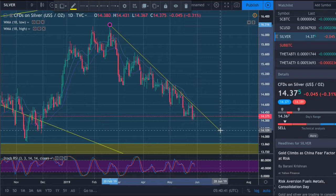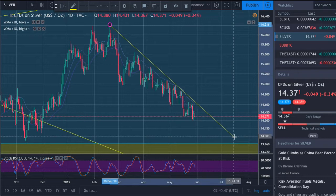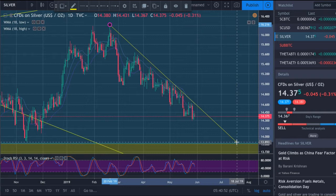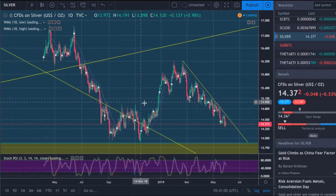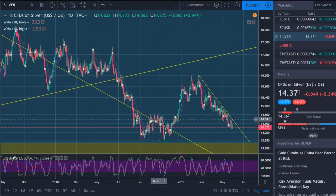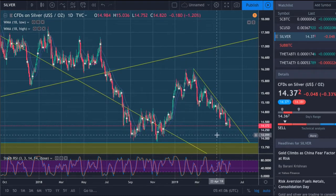You could say maybe there, but here seems to be definitely the right one. And where would I intersect that with? I think I'm going to intersect that with the old low right here. So let's go right down to there, and yep, okay, that's where I think it is right now. And at the moment, I think we're now playing within this larger triangle pattern.